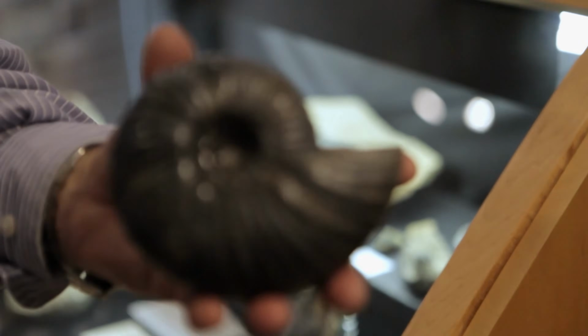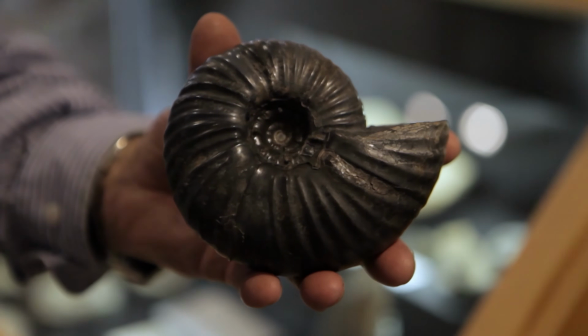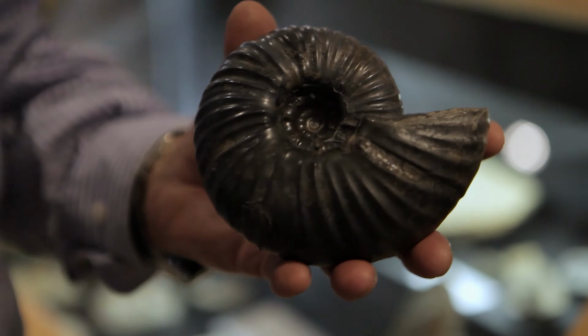Hornby Island is famous for its ammonites, and there's a great variety. The ammonites that we find on Hornby Island are from what's called the Upper Cretaceous time. That's when the dinosaurs were just about to become extinct near the end of the Cretaceous time. And the shelled animals called the ammonites also become extinct about the same time.